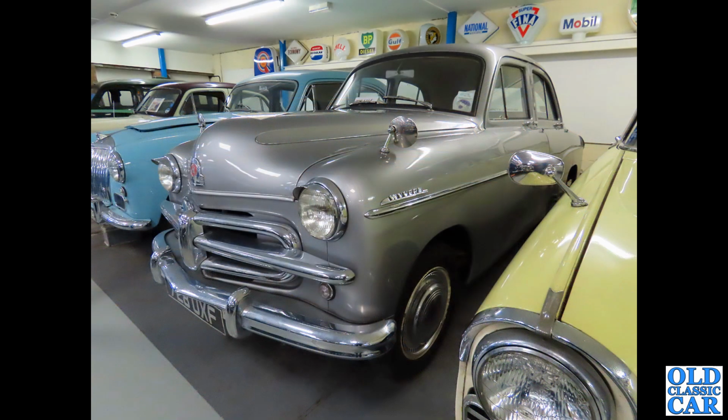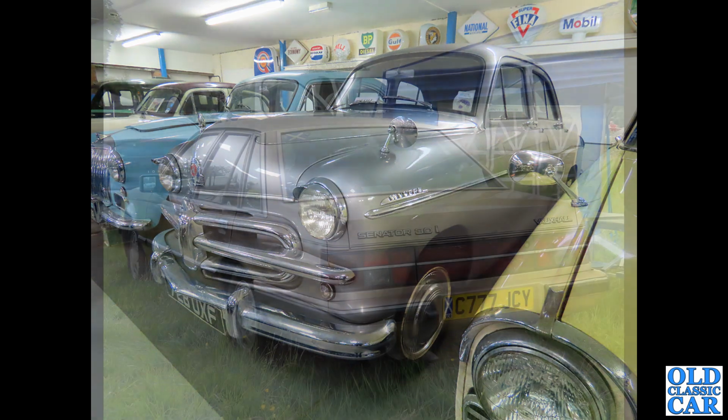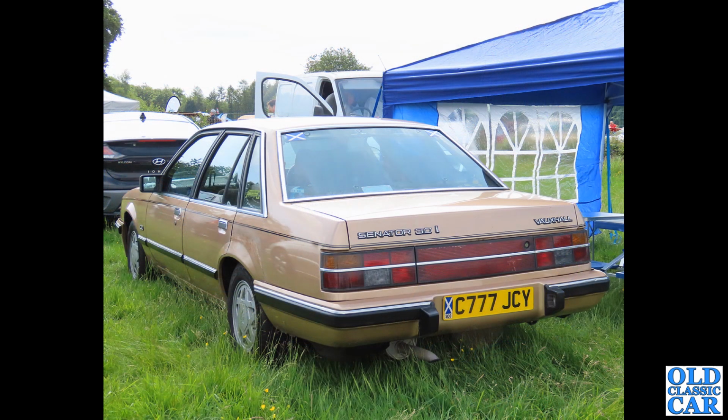Now, sadly, this motor museum, I believe, has closed, or is in the process of closing at the time of recording this video. This was at Moreton Hampstead Motor Museum, and we have a Vauxhall Wyvern of the 1950s. So this was the 4-cylinder E-series Vauxhall, and if you wanted a 6, you could have a Velox or the top-of-the-line Cresta. And staying with Vauxhall, we have this magnificent Vauxhall Senator 3-litre I from about 1985. In other markets, these were badged up and built and sold as Opels.